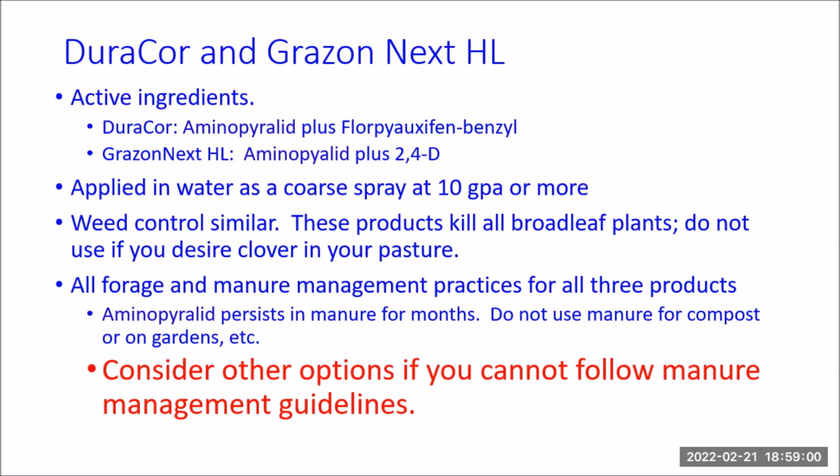Now, the good part of that persistence is that if you spray it out here for clover or for buttercup, you will get some persistence and some control of any number of weeds that might germinate early in the spring or early summer. Like the pigweed's not particularly early, but it will be around to give you some control of that. It won't do it every year, but when it does work, it's great to get rid of spiny pigweed.